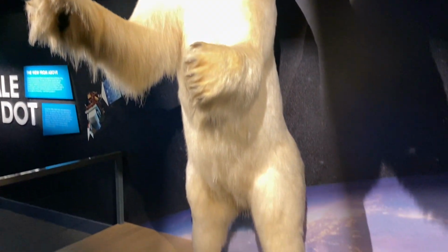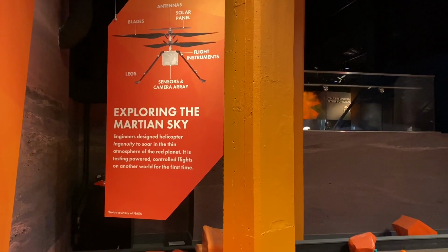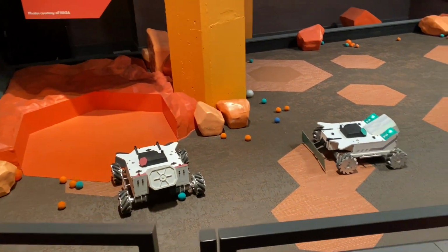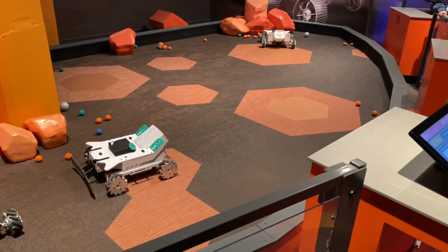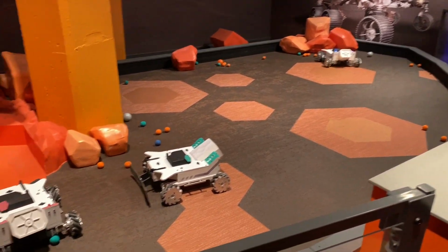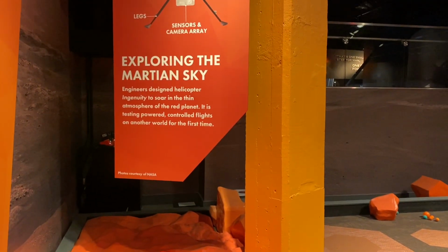Big polar bear. They got this down in the basement. It used to be like right when you would come into this section. It's cool. We're getting ready to go to Mars. We're going to try to. Getting dizzy for a second. I got dizzy when I walked.